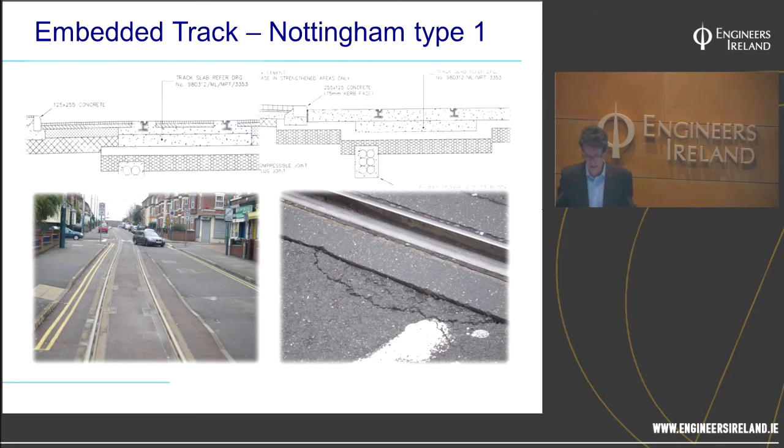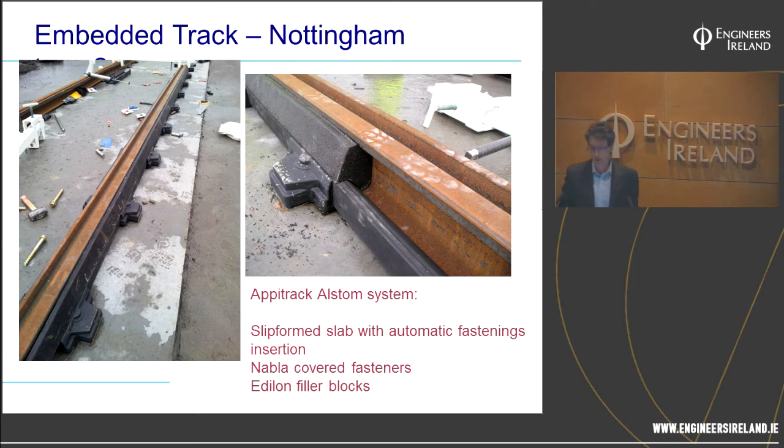That's Nottingham, that was built as Luas in the initial lines of the Luas. That's probably where we took it from, because the original lines in Dublin were built on the base of UK experience mostly. This is Nottingham, the new line, the latest one on the south side of the station. It was built with a proprietary system. It's a slip-formed slab track. It's an Alstom system called the Happy Track.